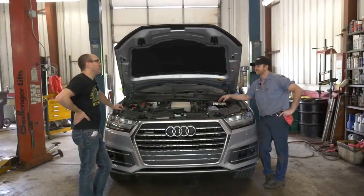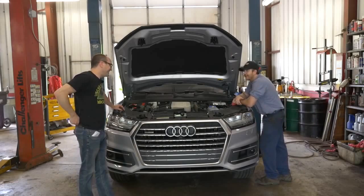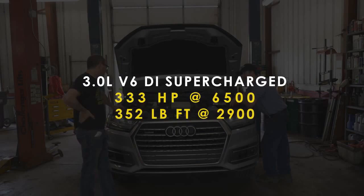But no, we do have a 2017. And what do we have under the hood? V6, turbocharged. No, that's right, supercharged. Keep thinking that T's. It's a 3.0 T, which means supercharged, direct injection, over 300 horsepower and 300 pounds of torque.